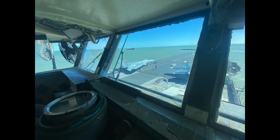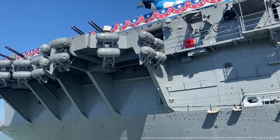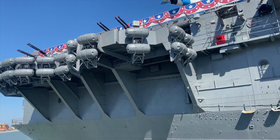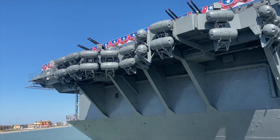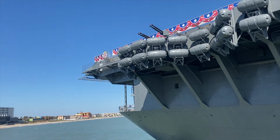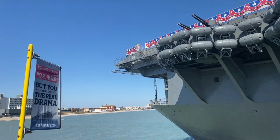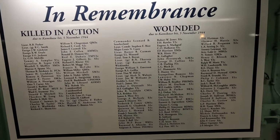So these are life rafts stuck to the side here, correct? Yes, they can be released from their holders manually, or if they go so many feet below the water as if the ship sinks, they'll automatically inflate, and each one will hold about 25 crew members. So all these people were either killed or wounded due to a kamikaze.